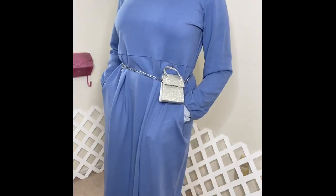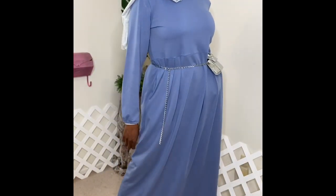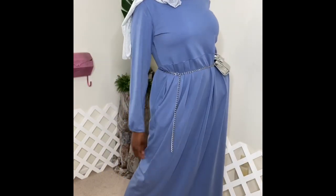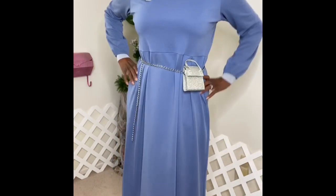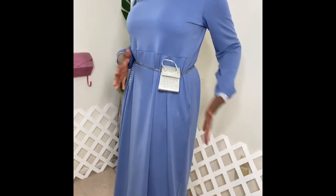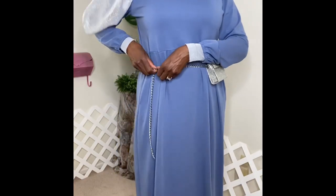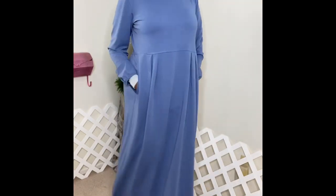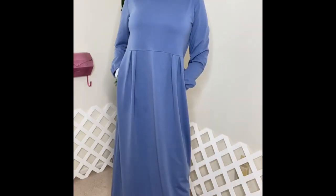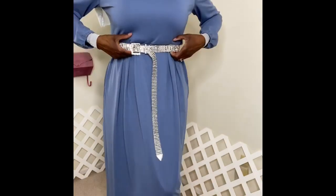In case you couldn't bring a whole other outfit to go out for a night on the town, or date night, or wherever you're going, or a dress up party, and put it on like this. If you feel like you want to have something around your waist, you can. Or you don't have to have anything on your waist. You can just wear it, the beauty of this basic dress from Modestyfavez.